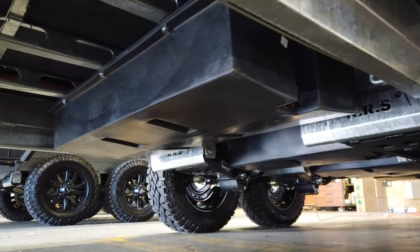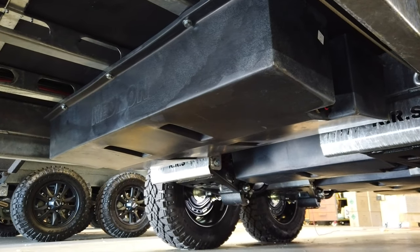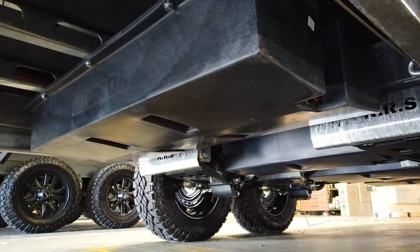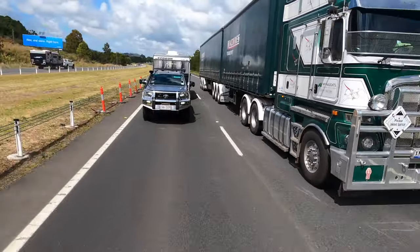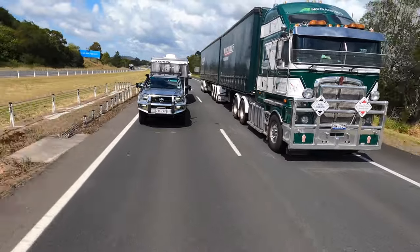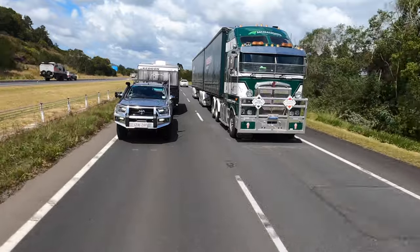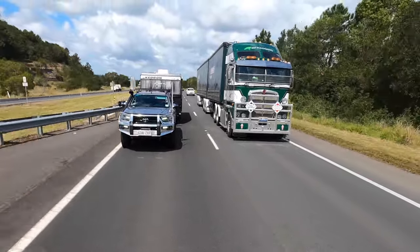Forward of this are the KEDRON unique water tanks, so internally strengthened, food grade, made here in Queensland, baffled also for that nice stable tow. So the stability in tow that these assist with, so that limits the water from sloshing left to right and aids in that nice stability when you are on the highway especially.